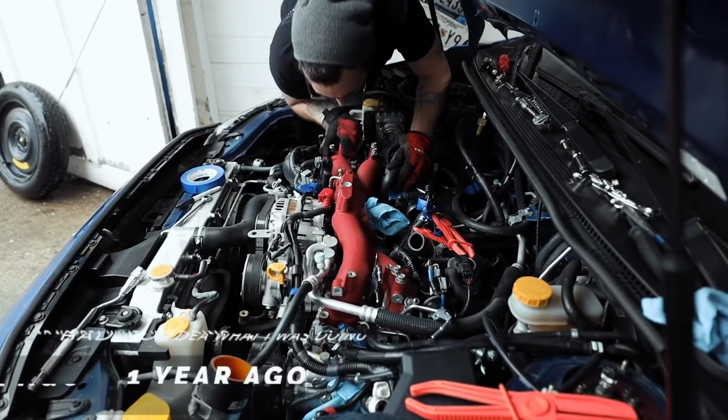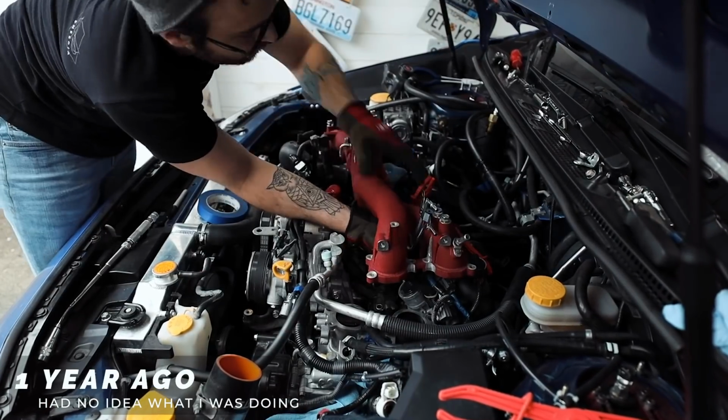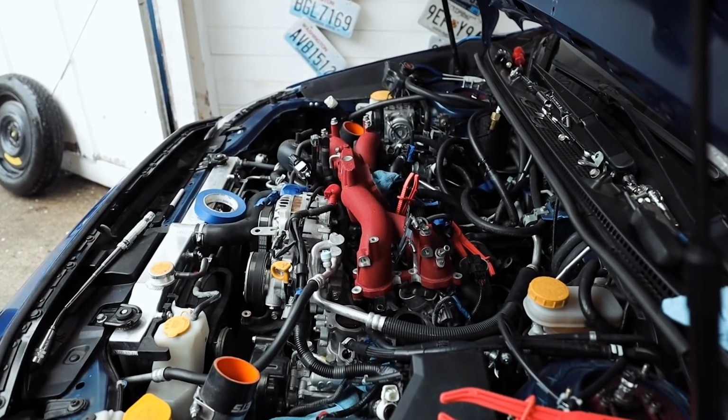So got the intake manifold back on the car. I gotta say, I'm pretty proud of myself. If you guys have been around the channel for a while, the first time I pulled one of these intake manifolds was on the 2017 STI, and you guys remember watching me struggle with that one. Pulling these on and off now is a breeze for me. The more you do it, the more you get used to it, and you find all these little secrets that make it a little bit easier for you. But the intake manifold's back on the car.